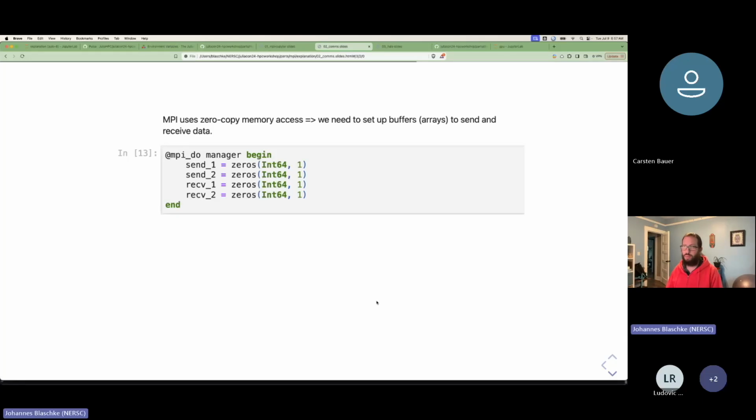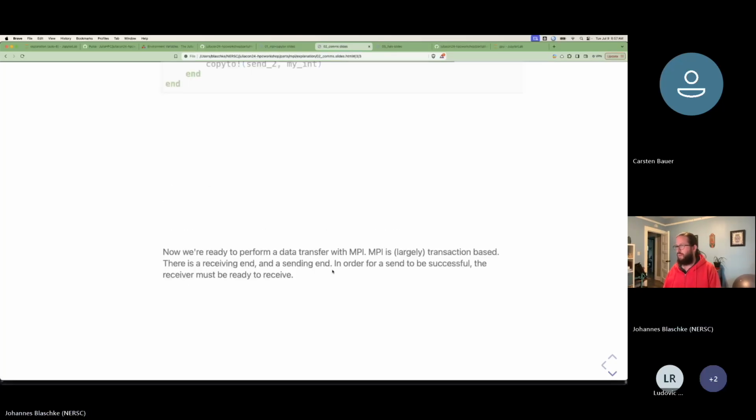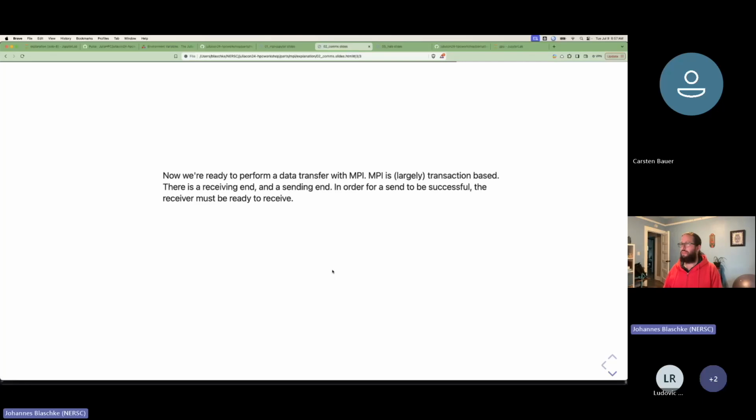MPI uses zero copy. So if I want to send something, I first have to put it in an array called a buffer. And then I give that buffer to MPI and say, I'm not going to touch this, it's safe to send. Right. And it's important that I don't actually send anything when there's a PROC_NULL in my neighbors. So I'm only going to copy if the neighbors are not PROC_NULL. All right, so now we're ready.